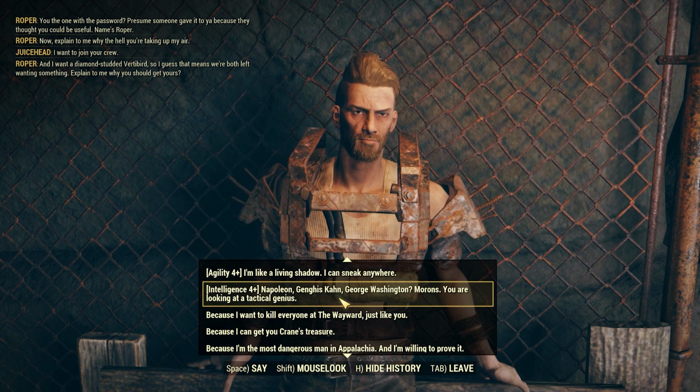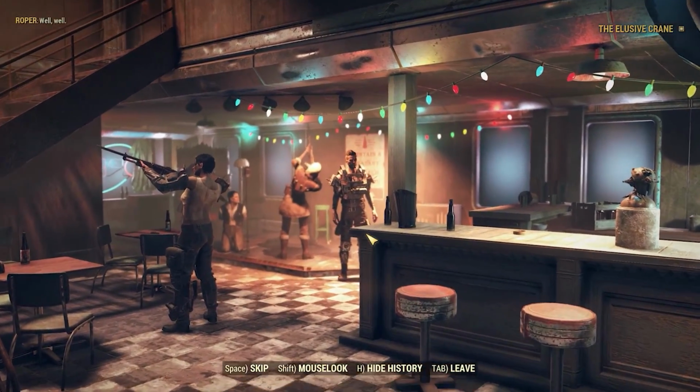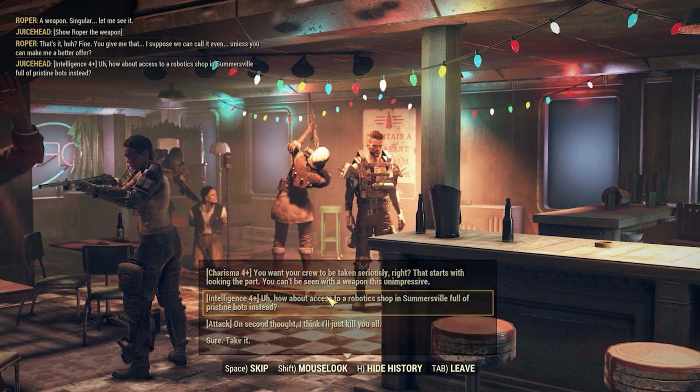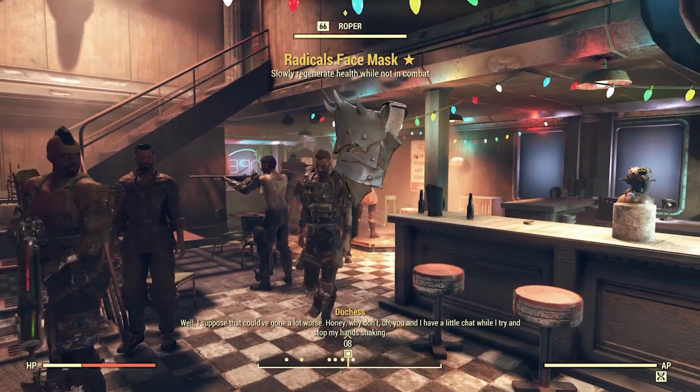You'll describe how you'll help them take on the wayward, and then later on after completing a wayward quest, you'll actually return to the wayward to find the free radicals there, holding up the patrons. It's at that point you'll have to pass either a skill check or give up the legendary weapon you get from raiding that initial bunker, and in turn you will get the free radicals mask, marking yourself as a member.